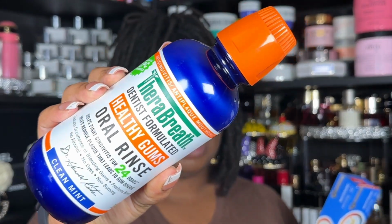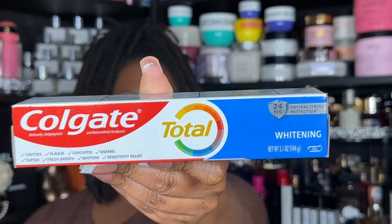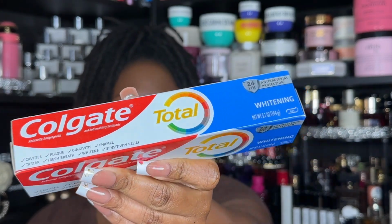So next, Target re-upped on a few items. First one here is the TheraBreath mouthwash. Nothing really needs to be said there. Also, a toothpaste. I don't think I've tried this one before. I think I've just used the Optic White.